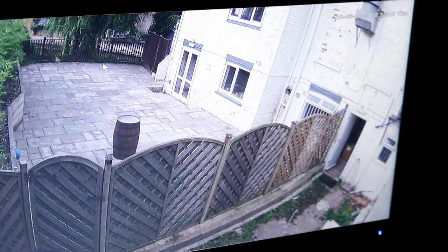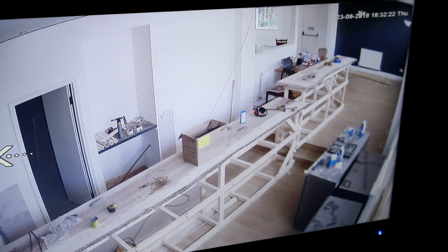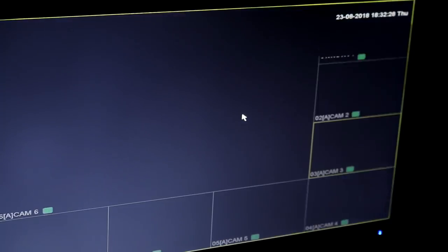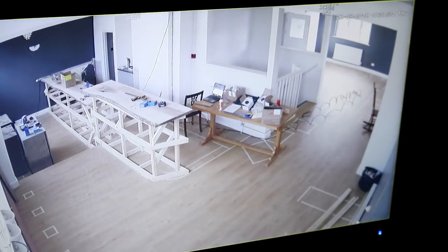And then we jump across. Oh right, maybe that's the wrong camera then. So camera three, camera eight. Oh right, okay. Well, we're on camera three, we want camera four, which is the other shot across, so we can get all of the upstairs in that shot.